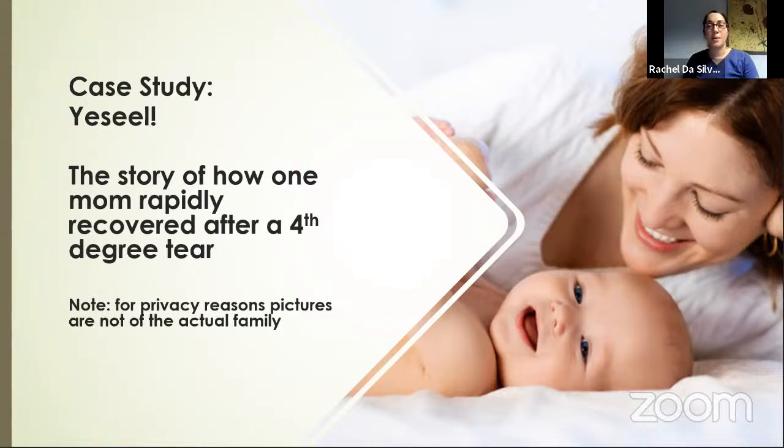If you end up with a painful tear and you want to breastfeed, try to learn the laid back position, the side-lying position, because it will keep the pressure off of the perineum. So even though you're having a really bad perineal or vaginal tear, you can still breastfeed in the side-lying position. Some people say, oh, I can't breastfeed because I can't sit up, it hurts so bad. If you lie on your side, you'll still be able to breastfeed that way.